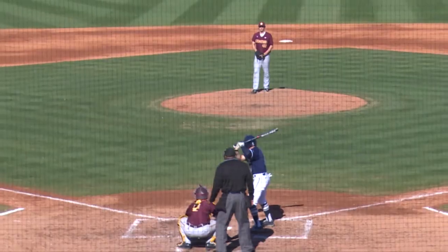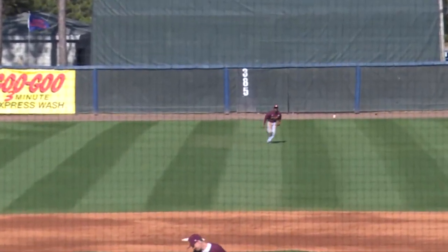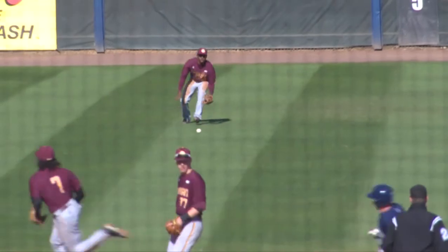The Eagles come back, though, to score 1 in their half of the inning. Then here in the 3rd, it's back-to-back singles by Cody Adams, Aaron Mizell, and Chase Griffin.